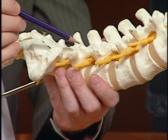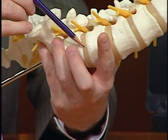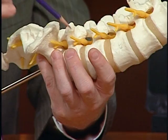I see. And so what we did was, once we got the decompression done, we went into the actual disc space right here. We took the disc out and put a little graft inside there to make it a little bit larger. And then we put screws and rods in there to lock you down so you wouldn't move anymore. That's called a stabilization and fusion procedure.